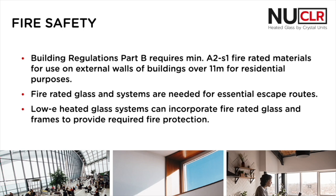Low-E heated glass technology can be incorporated with fire-rated glass to provide fire protection required by the building regulations. If in doubt, seek advice from the product manufacturer and specialist fire safety consultants.